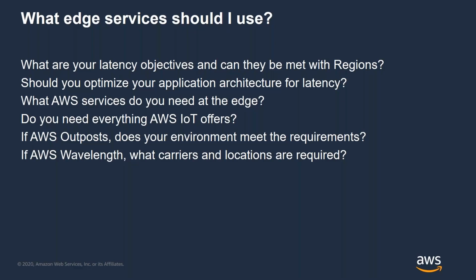What AWS services do you really need at the edge? Do you need everything AWS IoT offers? If AWS Outposts, does your environment meet the requirements? If AWS Wavelength, what carriers and locations are required?